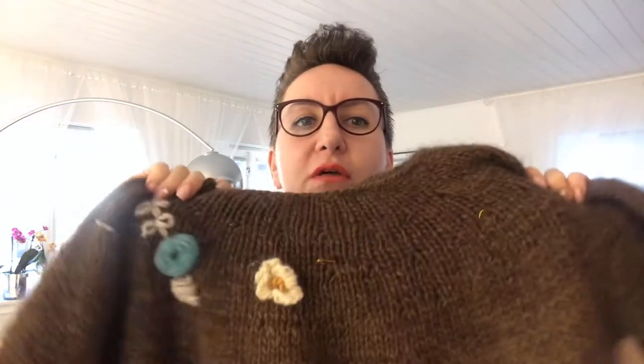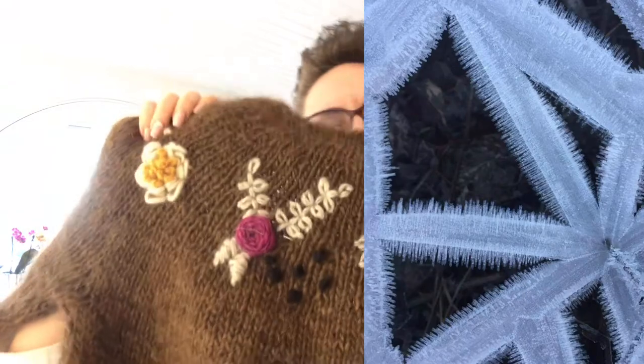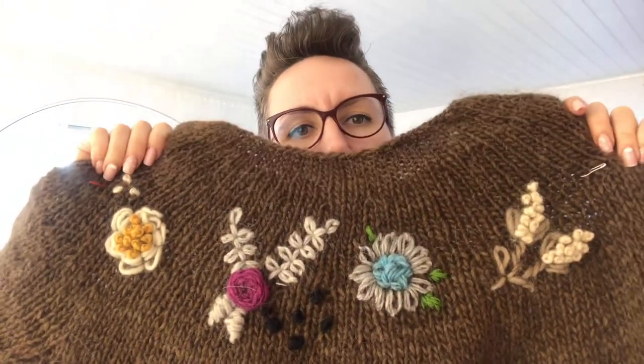Can you suggest any name for it? I thought it's very thick wool and very warm. It's for cold winter days, and these flowers on a cold winter day. I'm not sure about the name I'm thinking.